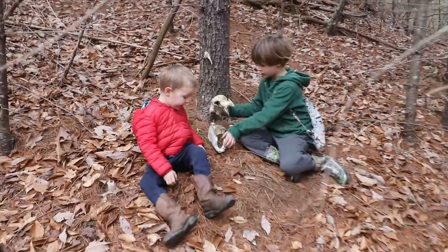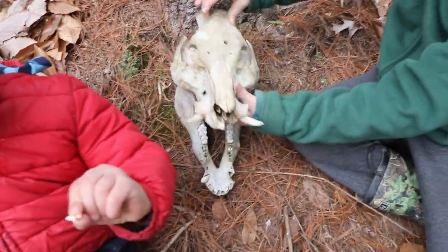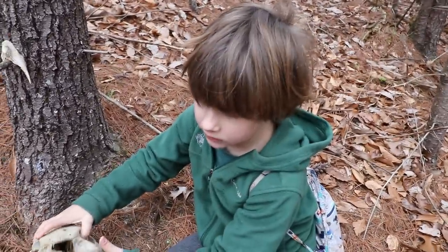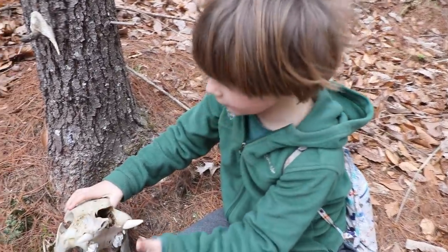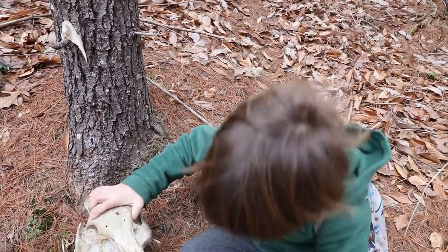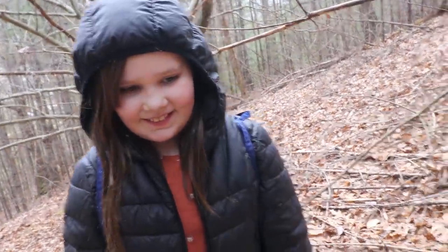Okay, tell me what you got there, dude. A pig skull? A pig skull path. Now, where did that pig skull come from? One of our pigs. Now, how did it get up here? Coyotes got it. I didn't throw it up here. Coyotes brought it up here.